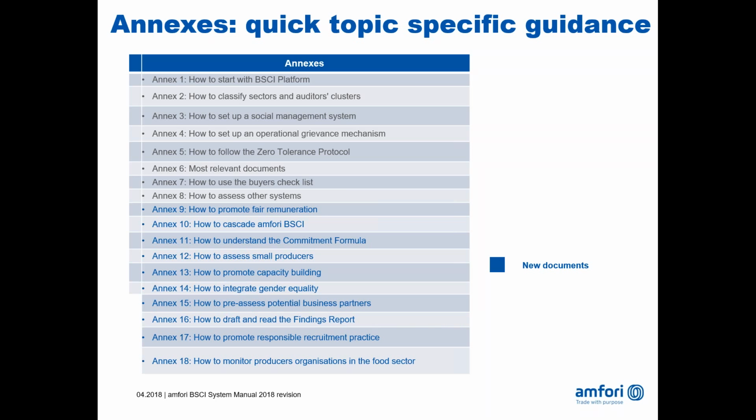All the documents that you see in blue are new. That doesn't mean that the other documents haven't been touched. They have got some editing and improvement, particularly, for example, Annex 5 concerning the follow-up of the zero tolerance protocol, where there was a need for including some edits, and therefore it's slightly new as well.